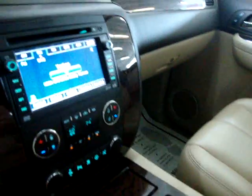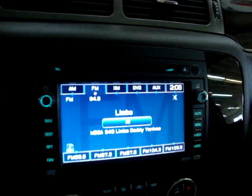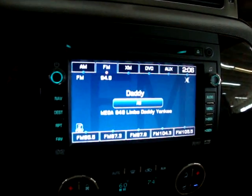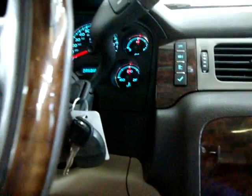And here is your storage area. You got another cigarette lighter adapter over here. Here's your owner's manual with all the booklets and supplemental booklets that you need for, let's say, the stereo and the OnStar and so on. Okay, I think we're ready to move on to the rest of the vehicle. We'll go ahead and conclude the video.